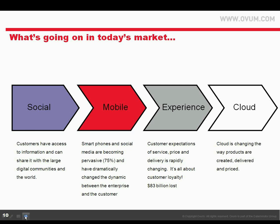So in social, with the phenomenon of social media, customers have unlimited access to information, and they can share information with these digital communities across the globe. Essentially, with the growing sphere of customer influence in today's viral Web 2.0 world, it's clear that customers are increasingly dictating how they want to engage with businesses as a customer.